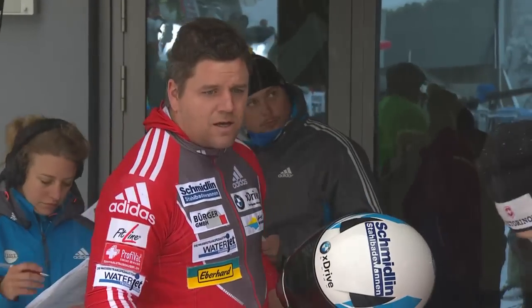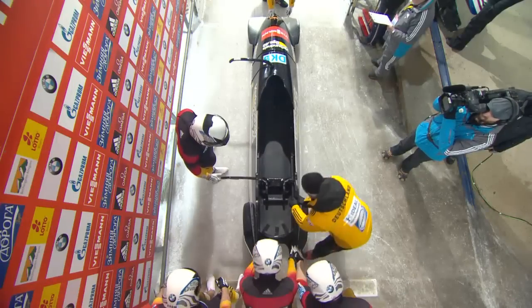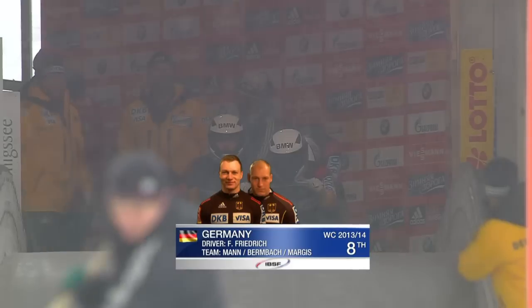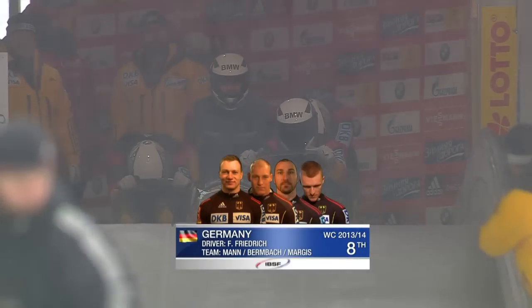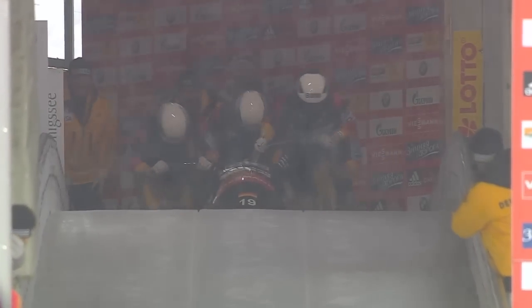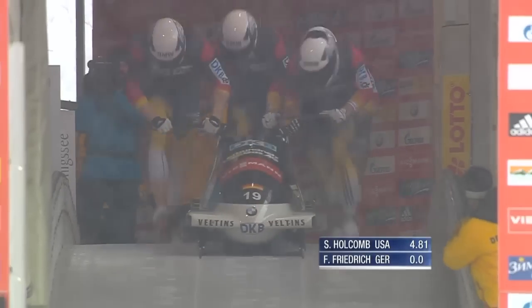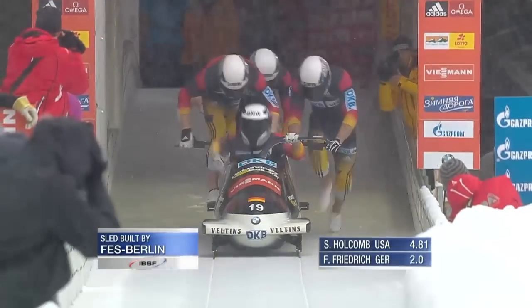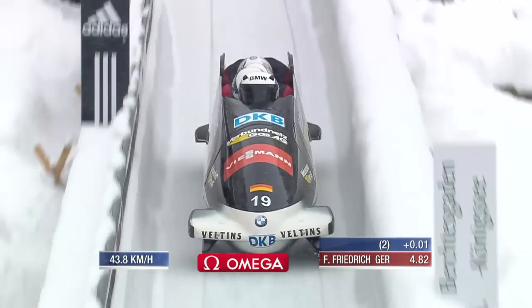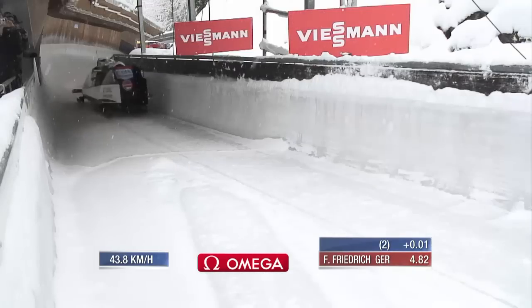Great shot. Wow. Ridiculous. Down is Francesco Friedrich with Alex Mann, my broadcast partner yesterday morning, Gregor Birnbach and Torsten Margis on the crew. Okay, game on right here for Germany. Now they're resetting back into the huddle. Game on right here. Friedrich, he's in that 7, 8, 9, 10 position where the track was really fast and the athletes coming down. 482, 43.8, very good speed.